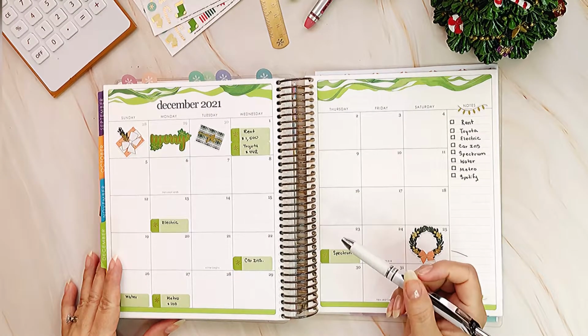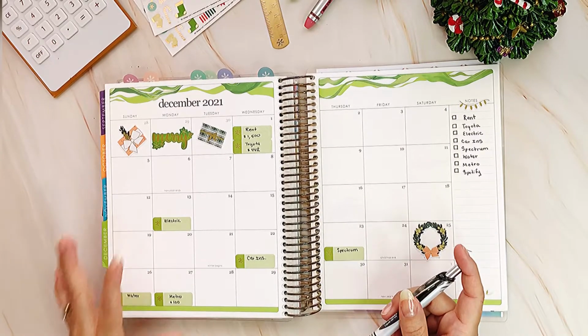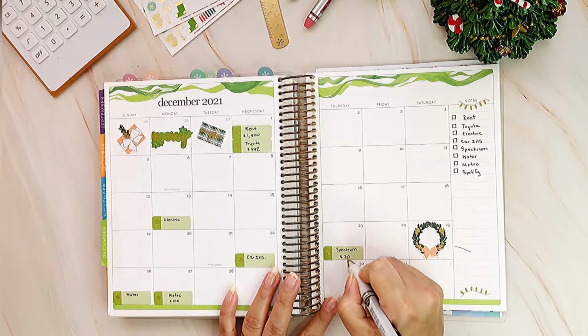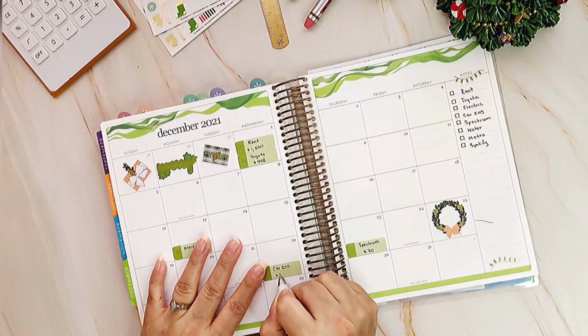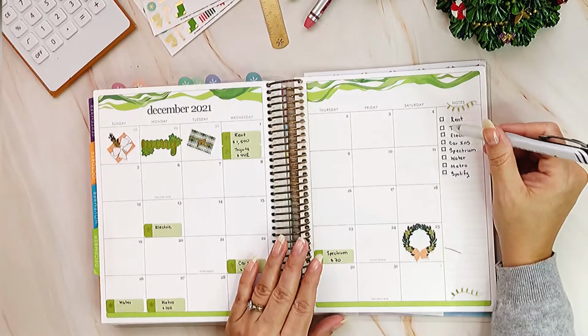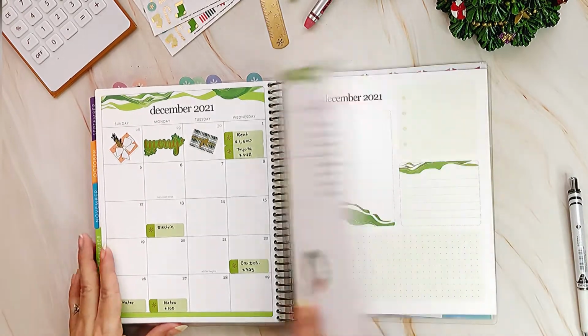I'm only going to fill in the amounts that I already know. The electric I have to wait for the end of the month, of course. Spectrum is going to be 70. That doesn't change. Water, I don't know. Metro, my car insurance is always the same, so let me just write 225. And as I pay off the bills, I'll just check mark them over here. So the month is done. Now we're going to go to the next page.